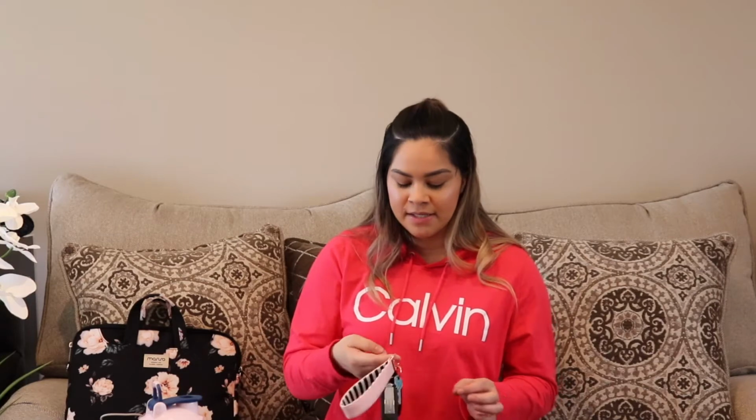So it's something I'm able to throw around my wrist, kind of take and grab it and go whenever I am on the go. I do have a couple of bags that have the actual clips to be able to quickly find my keys, and this still has some gold hardware that I'm able to clip into, and if not, that's what the keychain on your keys are for.